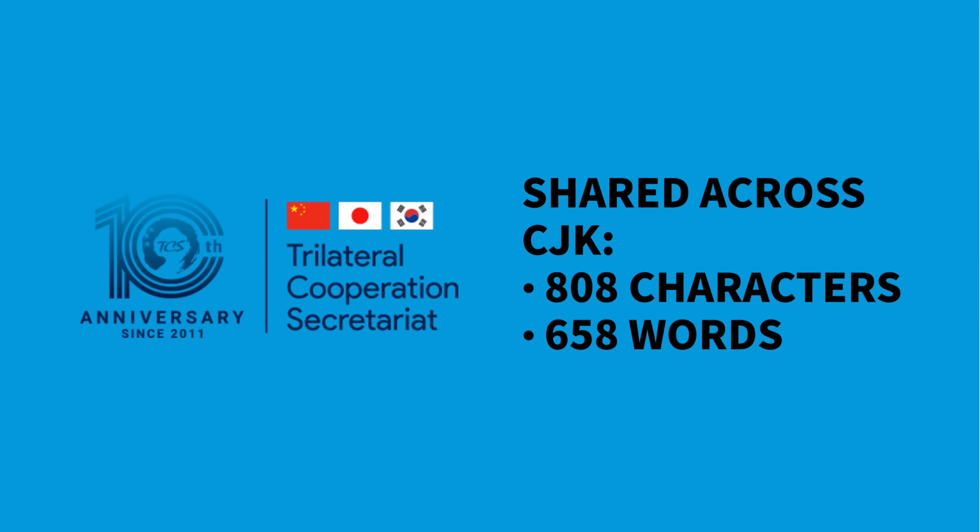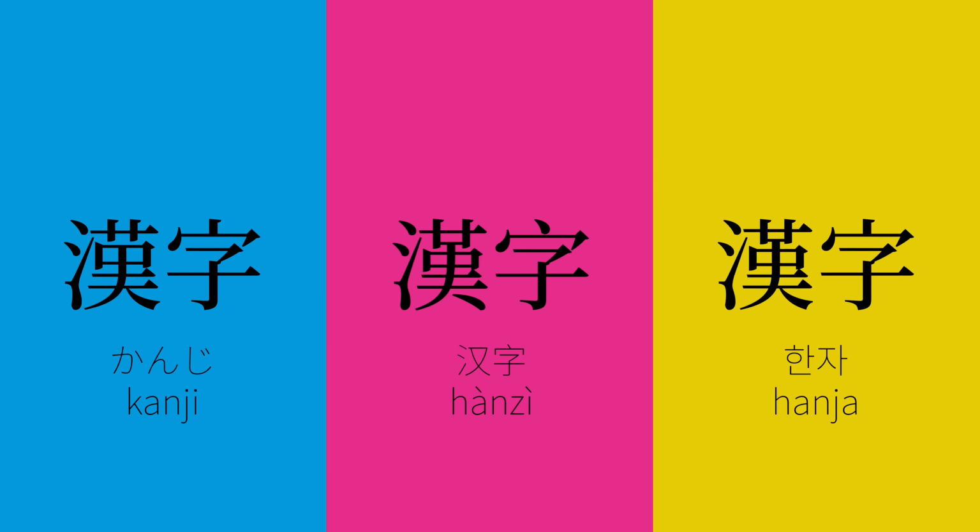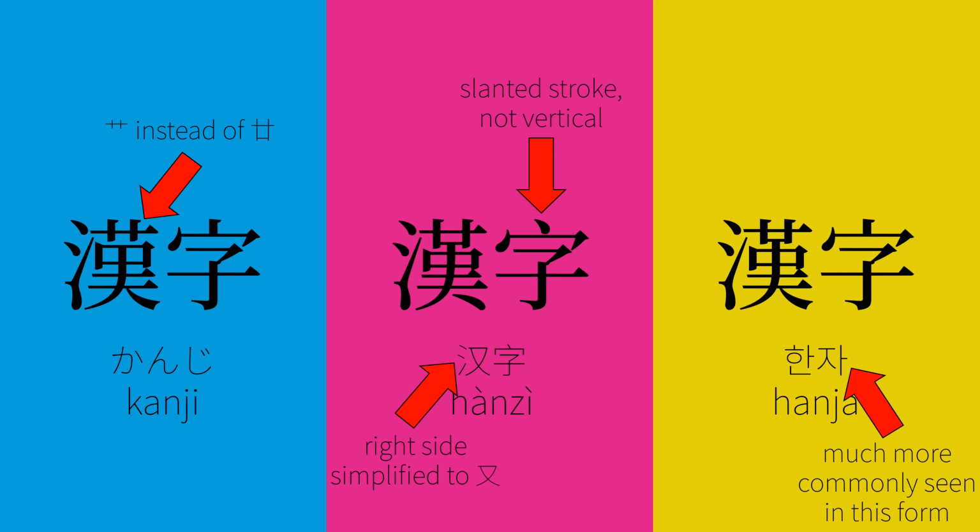Based on a report by the Trilateral Cooperation Secretariat, there are 808 commonly used characters and 658 commonly used vocabulary words shared across all 3 languages. This means that by learning these shared characters and words while noting their slightly differing pronunciations and meanings, you can learn Chinese, Japanese, and Korean at the same time.